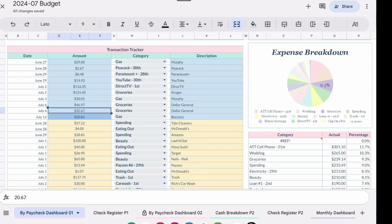Those were both grocery categories. I think I got some odds and ends. This was right before the hurricane, and I got some odds and ends for the weekend to eat lunch outside on the weekend. So that was that. Buc-ee's, I put gas for $20.81.